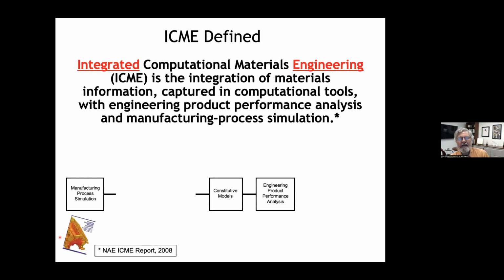So ICME, defined, is the integration of materials information captured in computational tools with engineering product performance analysis and manufacturing process simulation. And I like to emphasize that this materials information comes in many forms, and often it's empirical or experimental information that we try to capture in these computational tools. We have a number of great manufacturing process simulation tools that help us understand the thermal histories and strain histories during manufacturing. We have great engineering product performance analysis tools that help us understand how to do crash or fatigue or what have you.